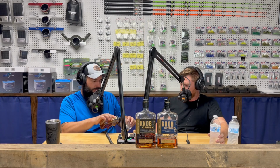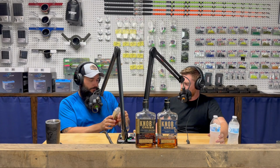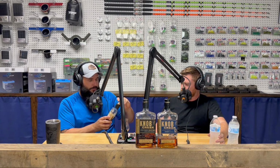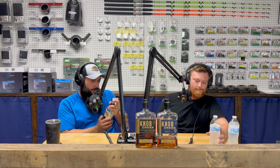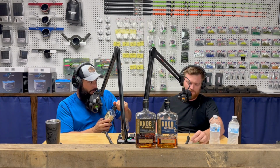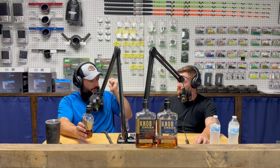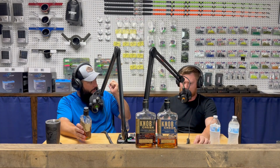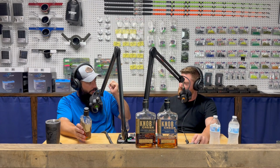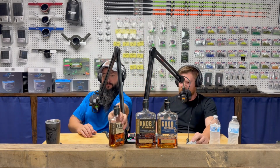We're going to start out with the regular release Knob Creek 9-year. This is the 100 proof. Not store pick, just a regular old off-the-shelf Knob Creek 9. And then we're going to try the Knob Creek store pick single barrel. My favorite. That's 120 proof. And then you brought in the Knob Creek 12, which is 100 proof. So 100 and 100, and then 120. Which is pretty interesting.